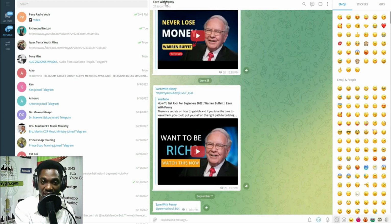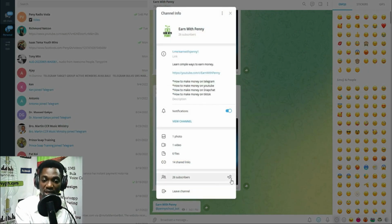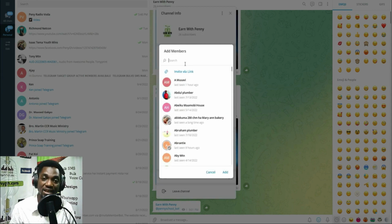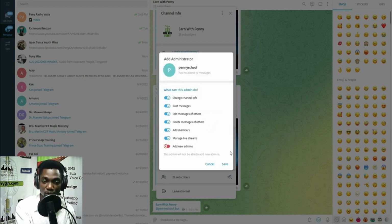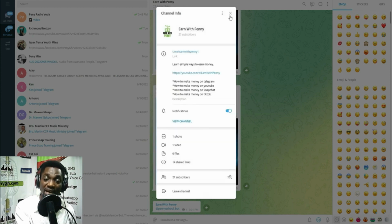You just click on the name of the group and you click on this button here, this icon. And then you can search for your bot here. So you click on add and you make it an admin. So you select what it can do. And then after that, you click on save. We've added our bot to this Telegram group.